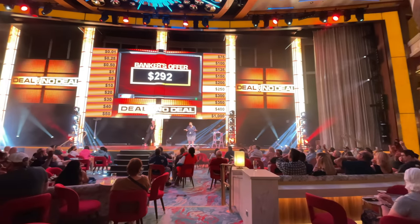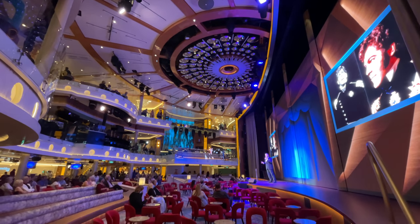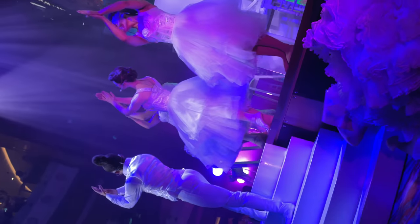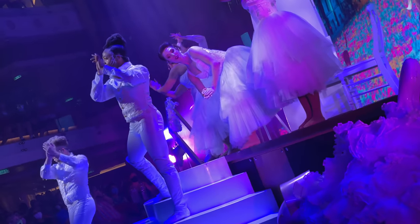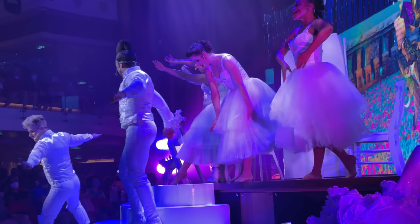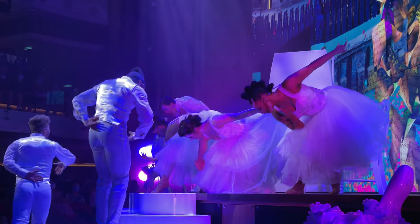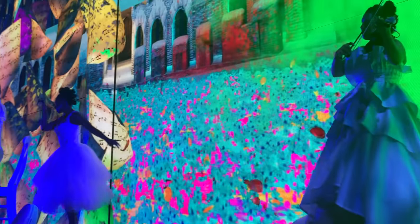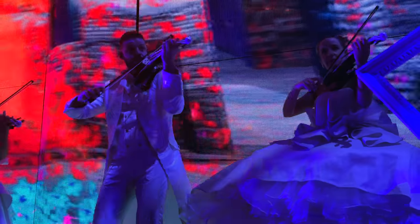to game shows, variety acts, and production shows. Such as the expertly remounted Celestial Strings, which, as you can see, just shines in the new space.